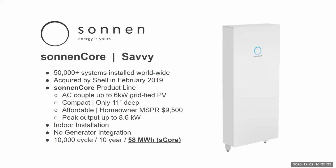So there is a great installer video that if you just Google Sonnen Core installation, it's on their webpage, and it can be assembled really easily by only 1 or 2 people. So the 2 batteries are kind of separate from the enclosure. So it's much easier to manage from a physical standpoint than say the Eco or the IncoLinks, because those are very large. And then the homeowner MSRP is $9,500. So as an installer, you would be able to purchase it at a rate lower than that. So it's really very competitive for a 4.8 kilowatt, 10 kilowatt hour solution for maximum $9,500.